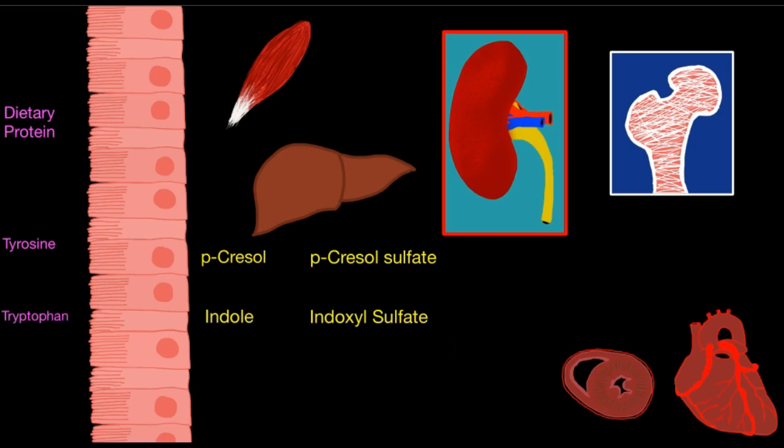So next I want to talk about how dietary protein and metabolism all factor into kidney disease and actually result in uremia and retention of uremic solutes. So let's think about dietary protein here. Imagine we just had a large protein diet, and remember, eventually there'll be a lot of amino acids in our gut. Among these, tyrosine's one of them, tryptophan's another one. And the microbiome is very active and very important in metabolism.